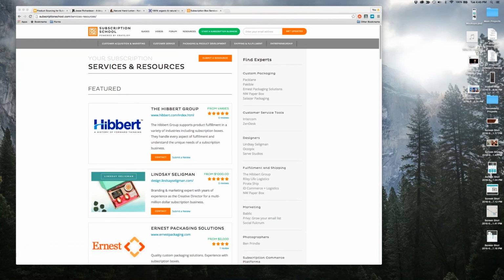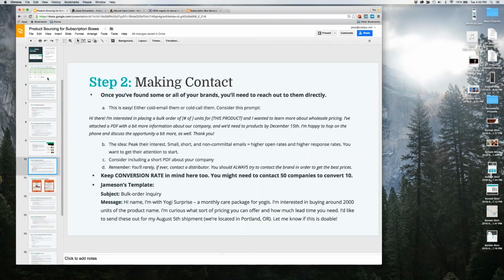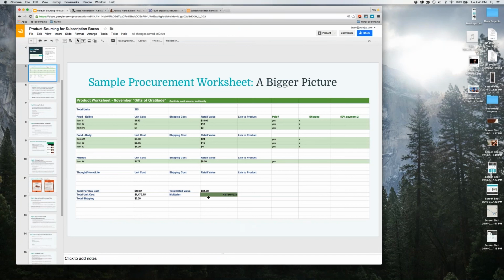So is your example of the multiplier of about four pretty typical? Early in the webinar, we talked about this procurement worksheet and how I like to try to get to a value where I know that for every $1 I spend, I get that much in value. And someone asks, is that typical? It's four in my example. I think that's shooting high. It really depends on the type of product.